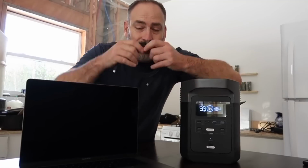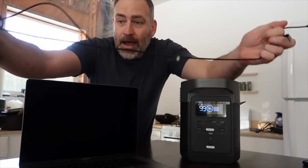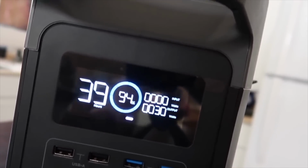The first thing I'd like to test out here is whether or not this will actually charge my MacBook Pro, 15-inch MacBook Pro. It says that we can charge for about 49 hours, 47. Get some fluctuation there. All right, so that's good. It will charge my MacBook Pro. That's an important part to me.